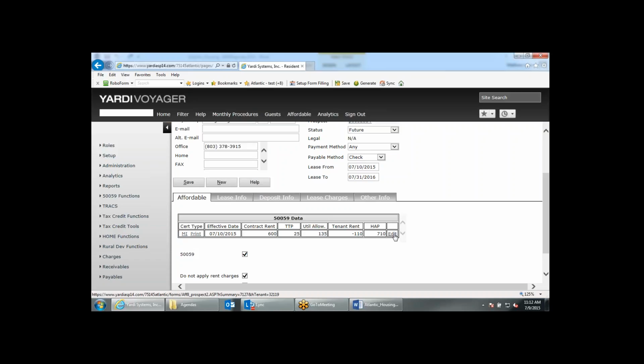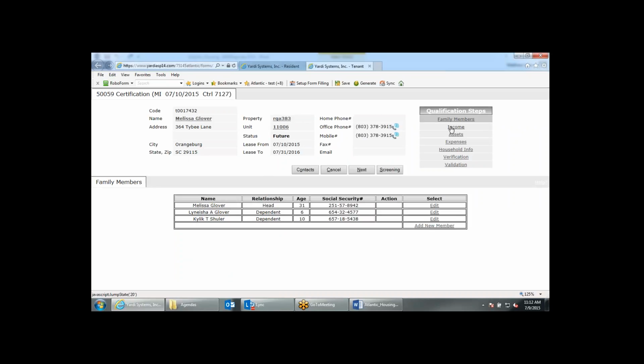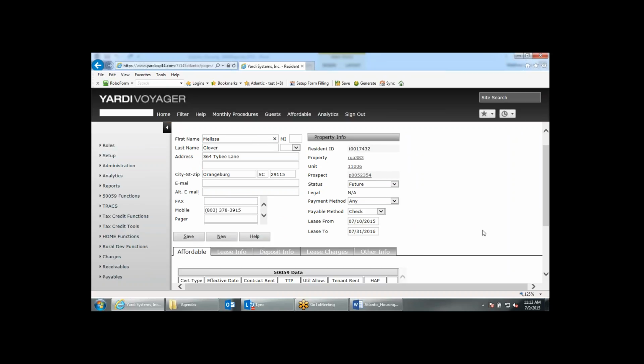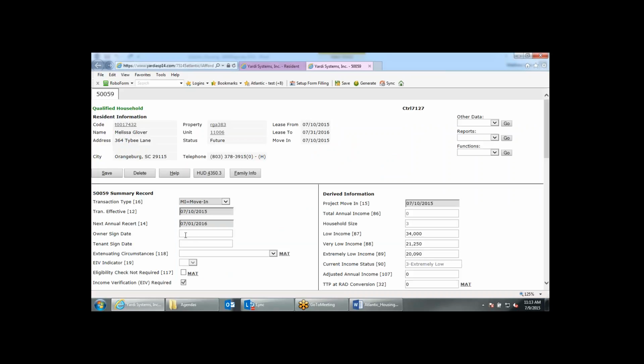Also down below, I see that I have a 50059 data table with our move-in certification. We have a couple links here that we're going to drill down on in a second, but this gives us information about our move-in certification, the effective date of the move-in certification, the contract rent, the total tenant payment, utility allowance, the tenant rent, and then the HAP portion. If there's something that was incorrect about our resident information, we can always hit this edit button. This is going to take us to that qualification steps workflow where we can update any income, assets, expenses, or household information.